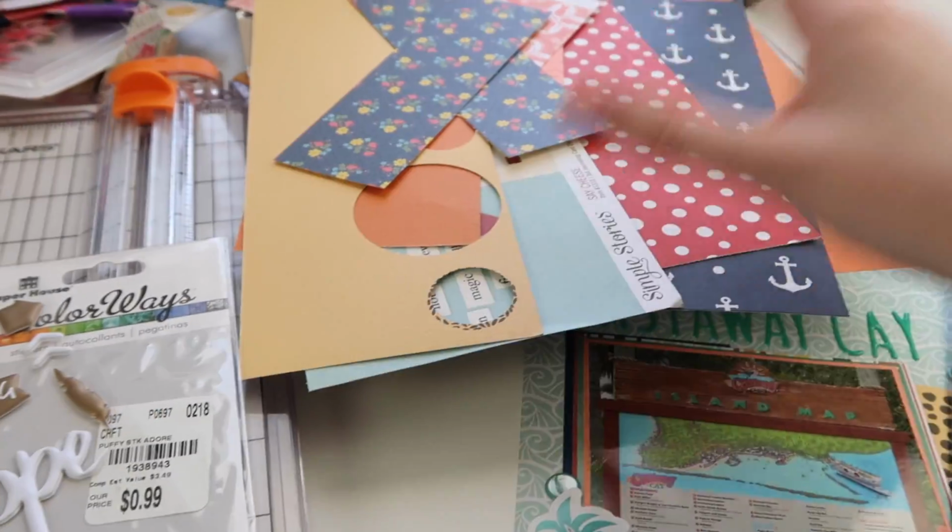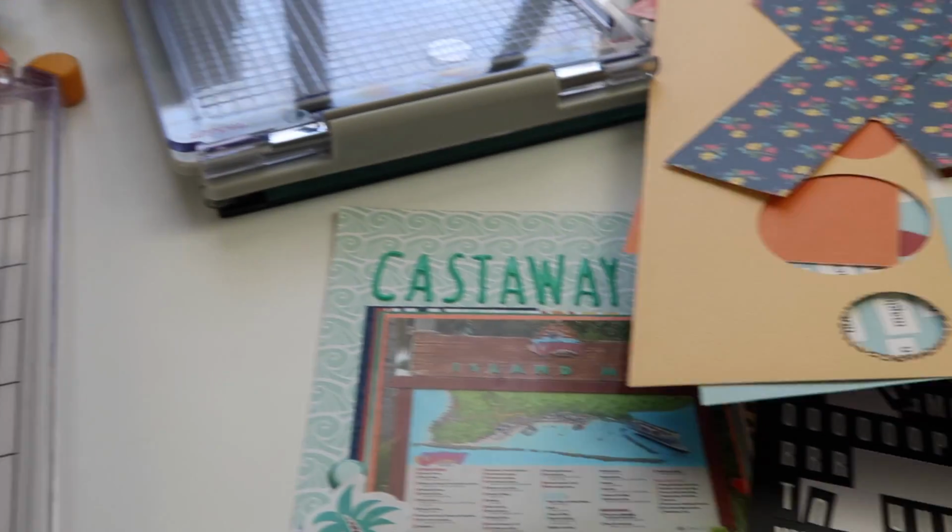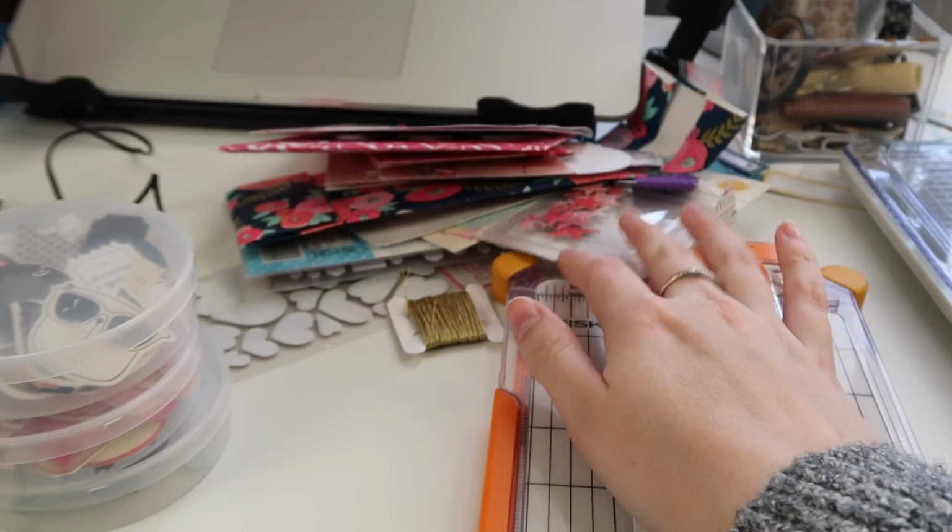Scraps from my Disney projects. Not sure how I'm going to store those yet. Maybe just paper clip them together and put them in with the rest of the stuff. Happy Mail, I still want to go through and share.